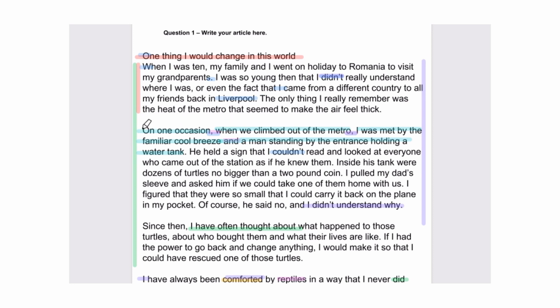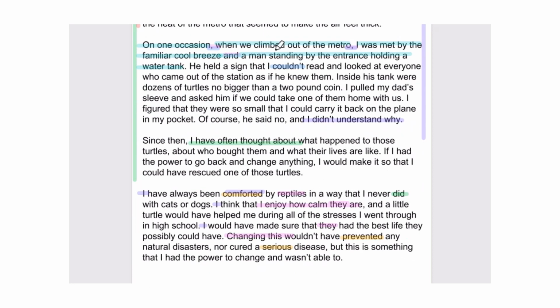They've established the time frame, they've explained what they did before they were met by the man, they've given some sort of background explaining the cool breeze, and then they've gone into detail about the man with the water tank. So complex sentences like that show that you can put ideas together and link things together effectively.